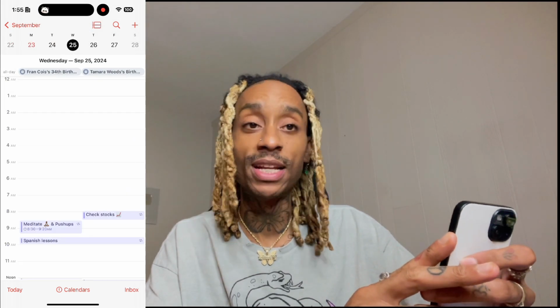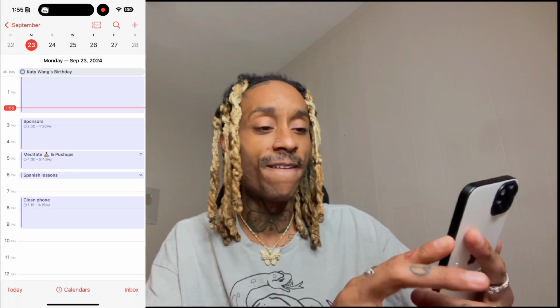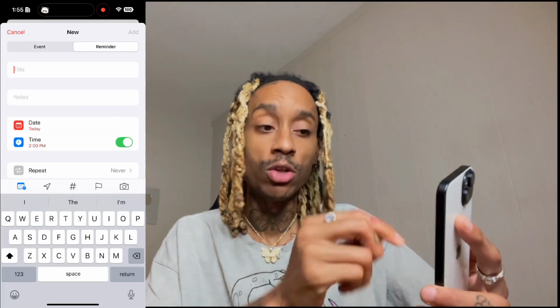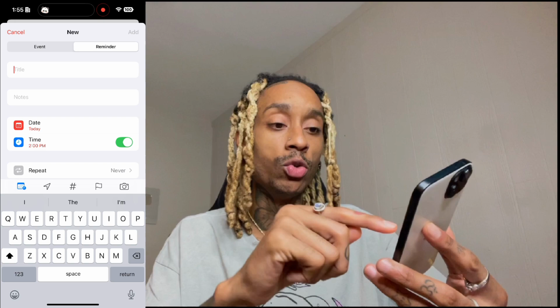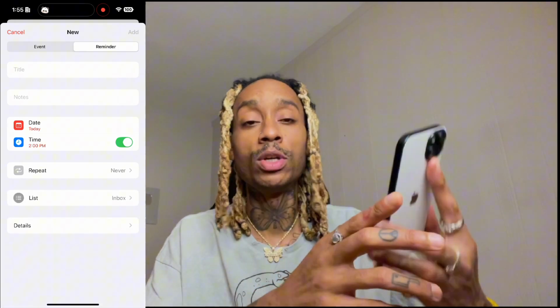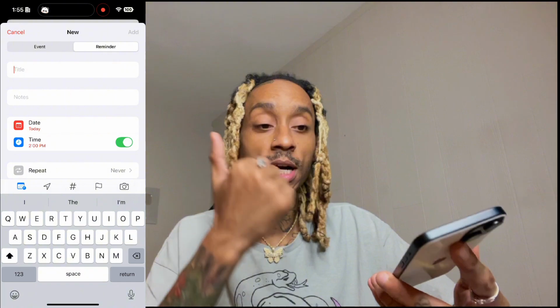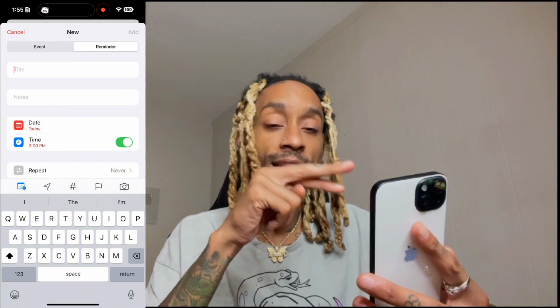Press that plus button at the top right. When you press that, you can add an event, or right here in the Calendars app, you can type down a reminder. Once the reminder is completed, you can check it off right from your Calendars application. So they not only updated the Calendars app, they integrated reminders.